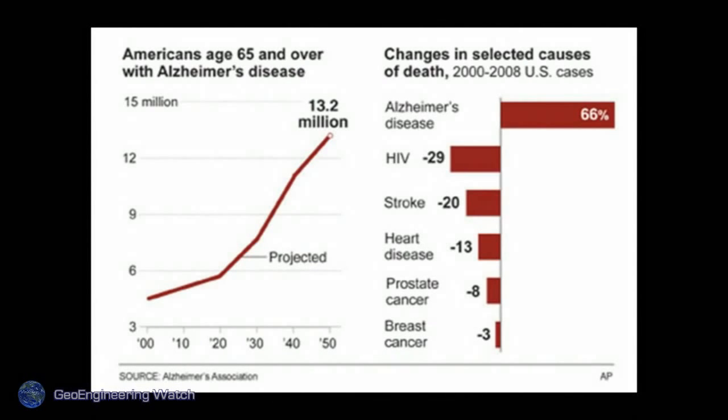Now, as of April of this year, 1 in 3 seniors in the US dies with Alzheimer's and/or dementia. Doesn't mean dies from it, but dies with it. And it's not a black or white situation. Just because you're not diagnosed with this doesn't mean that you're not on your way to that point. There's a whole lot of in between.